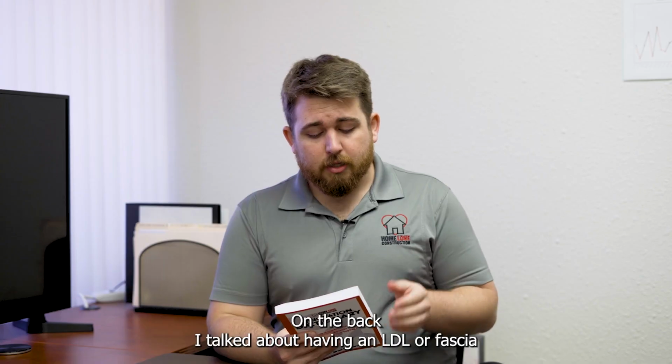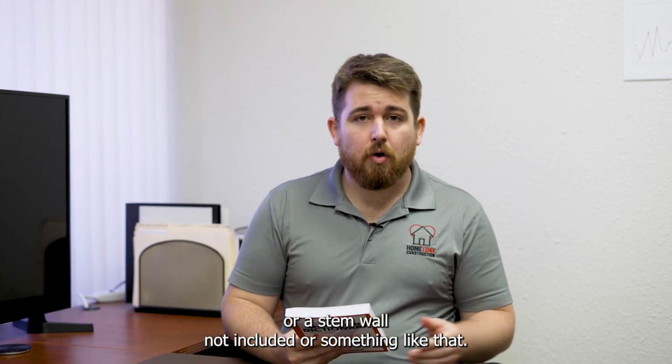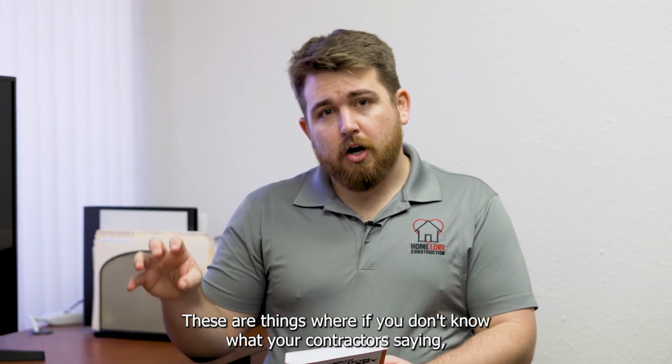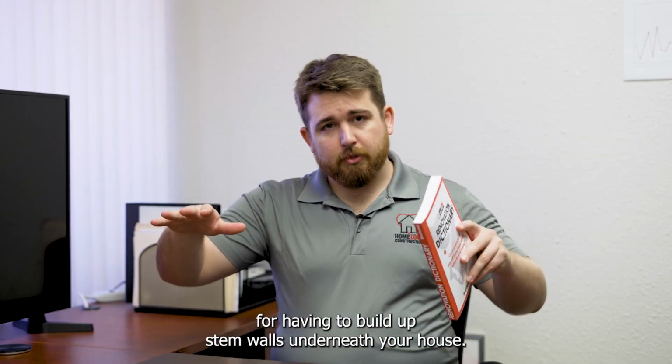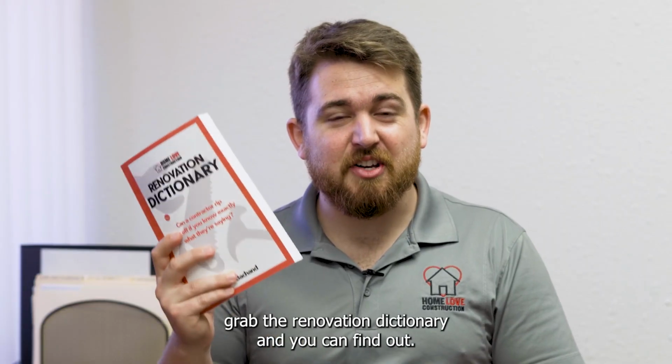It's defined in here. On the back, I talked about having an LVL or fascia or a stem wall not included or something like that. These are things where if you don't know what your contractor's saying, you could be saddled with a $30,000 change order for having to build up stem walls underneath your house. If you don't know what stem walls are, grab the Renovation Dictionary and you can find out.